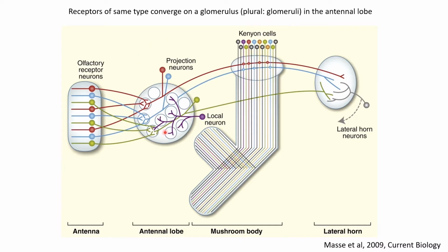Now within the antennal lobe, there are two types of neurons that are present. The neurons that are present only within the antennal lobe are known as local neurons. So these neurons provide lateral connections between different glomeruli. And the other major type are known as the projection neurons. So these neurons take information from the antennal lobe to higher brain areas. These higher brain areas are mushroom body and lateral horn.